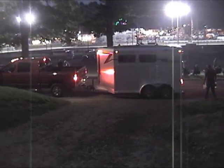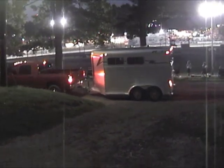Our race night is over, and the horses are all cooled out and we're ready to head for home. But first, we have to load everything back in the truck and trailer.